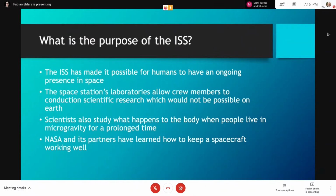The other thing is we've got these labs up there where the crew members can conduct scientific research, and a lot of stuff has gone on. I've got 5 examples here. For example, we've been able to explore the 5th state of matter. That was probably about 25 years ago now, they produced the 5th state of matter. Initially we were aware of solids, liquids, gases, and plasmas. Now, the 5th one they've discovered is the Bose-Einstein condensate, also known as the BEC.